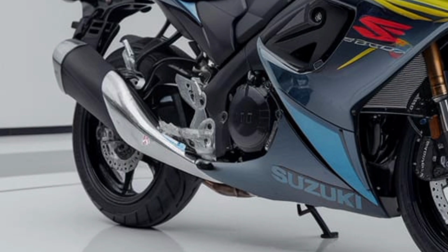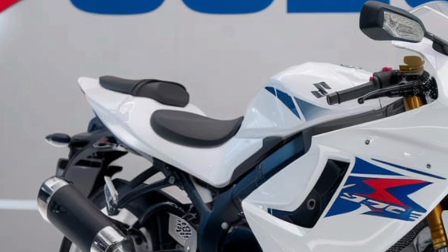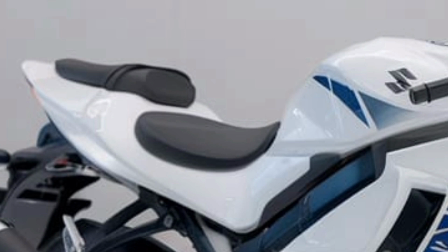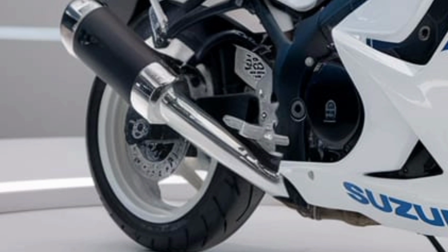Now let's talk about what's under the fairing. Powering the 2025 Gixxer 155 SF is the same tried and tested 155cc single-cylinder, air-cooled, fuel-injected engine. It churns out around 13.6 PS at 8,000 RPM and 13.8 Nm of torque at 6,000 RPM. This motor is paired with a slick 5-speed gearbox that shifts with precision. Though these numbers might not sound groundbreaking on paper, the Gixxer has a strong low-end and mid-range torque, making it incredibly usable for both city commutes and occasional highway sprints.